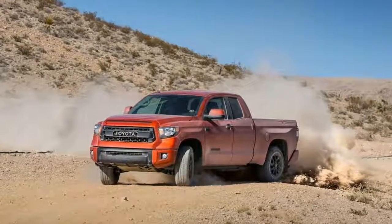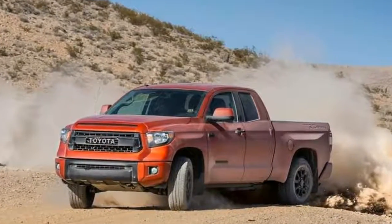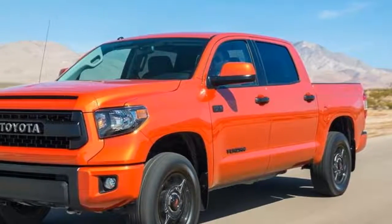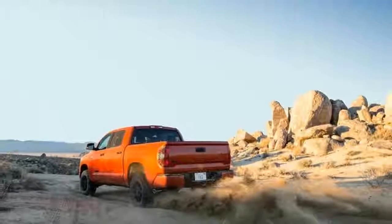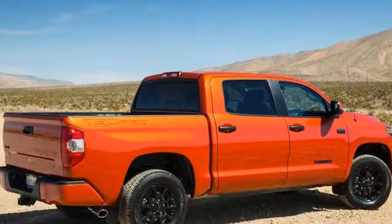Frame modifications are limited to an additional crossmember when opting for the new-for-2015 38-gallon fuel tank, strong where it counts. On windy, rocky trails crisscrossed with abrupt ledges and washouts, the TRD Pro was capable of speeds that would break a lesser full-size pickup in a matter of yards.